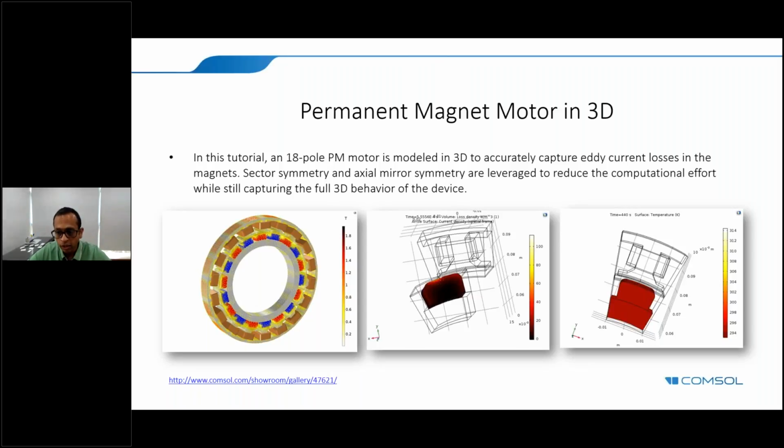Amongst others, we have several features where thin shells can be modeled efficiently, and you can accurately perform coupled thermal, electric, and structural analyses on layered shells. In this case, laminates, but you can also perform composite analysis and couple that with heat transfer analysis and electrical analysis in composites in COMSOL.